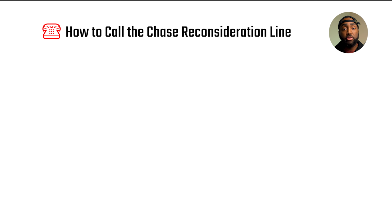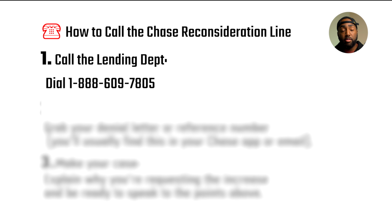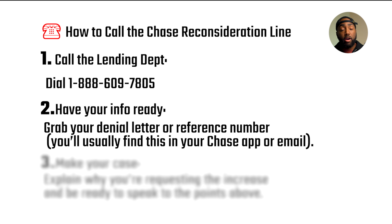So if you take these steps, you can actually call Chase's reconsideration line. So you want to start by calling the lending department. You can dial the number 1-888-609-7805. You want to have your info ready. So you want to grab your denial letter or your reference number. And you'll usually find this on your Chase app or email. You can even use your social security number to look up your application too.